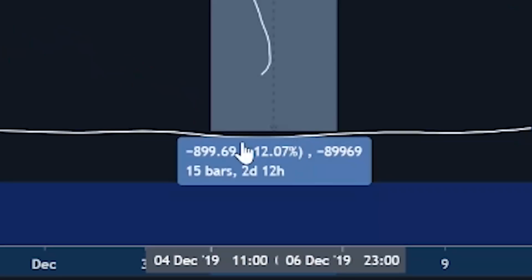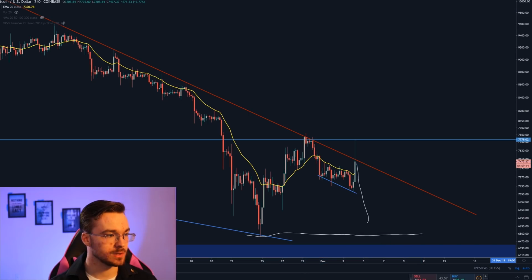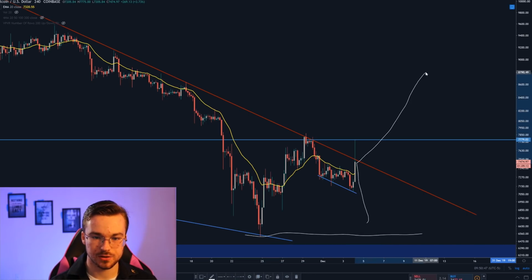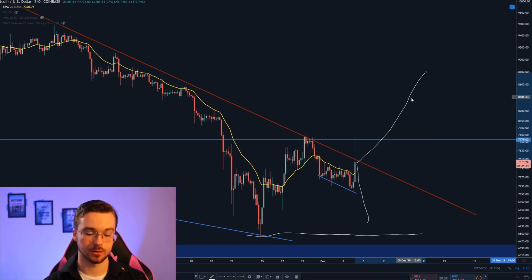If you were to short right now, that's a 12% gain. Use 3x leverage on that, it's a 35% gain. You can do that pretty easily if you think that's where we're going. And if you think Bitcoin's breaking to the upside, guys, then price targets are sitting around $8,000 to $8,800. That's anywhere between a 13 to 18% gain, depending on where you put your level of resistance.